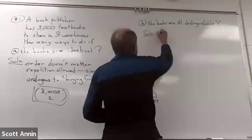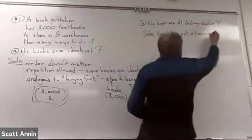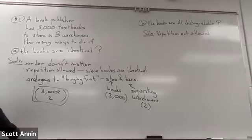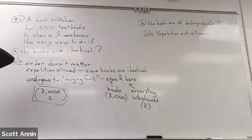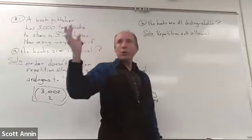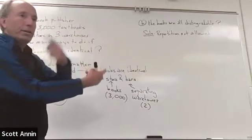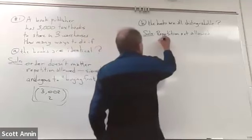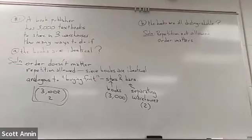Okay, so repetition is not allowed, because none of the books are repeated now. So each book is going to be individually written down. And order matters. So order matters in the sense that if the combinatorics book goes into warehouse 1 and the linear algebra book goes into warehouse 2, that's different than if the linear algebra book is in the first warehouse and the combinatorics book is in the second warehouse, right? So they're all distinguishable. So the order matters. Flips it around. Just like that, we have a totally different problem.